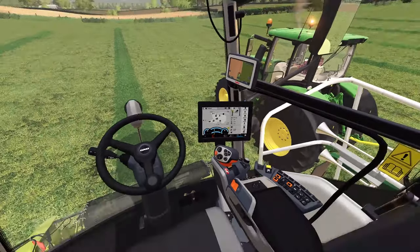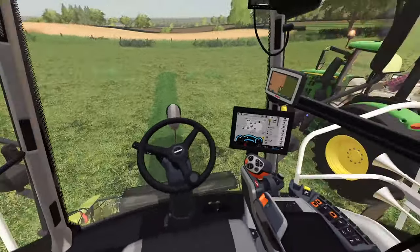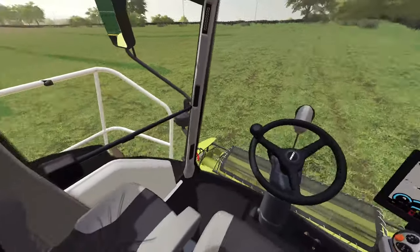I believe these are 6230 R's, I think, or 6 R's or something. I'm not a John Deere man, don't really know how that works, but they're going well. They're going well, nearly as well as my forager is. I'm very happy with this. I feel like I got it dialed in.